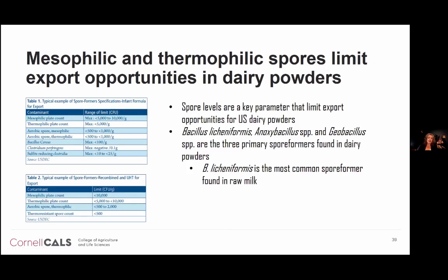Mesophilic and thermophilic spores are important in dairy powders. So dairy powders for export and domestic consumption. So there's oftentimes very stringent limits on spores in dairy powders, and typically we see those being less than 500 to less than 1,000 per gram of powder. And remember, this is a concentrated product, so the level that's in the raw milk gets concentrated into this powder.